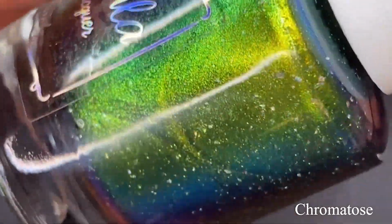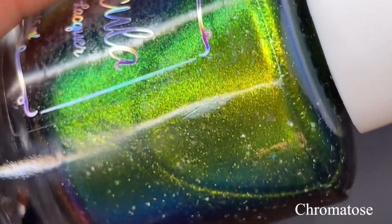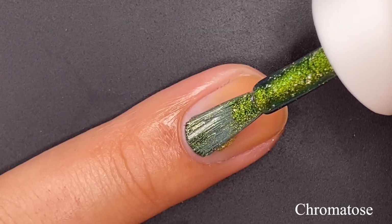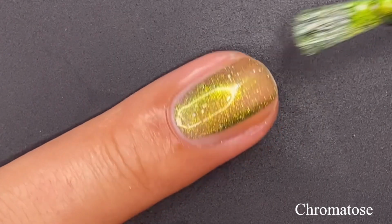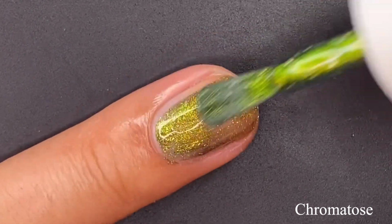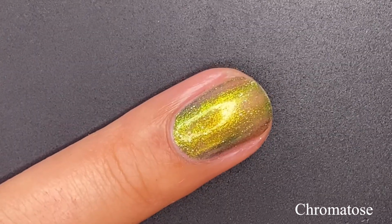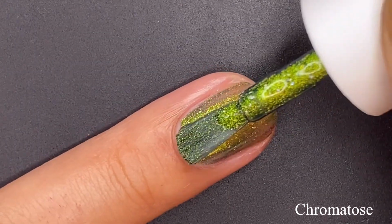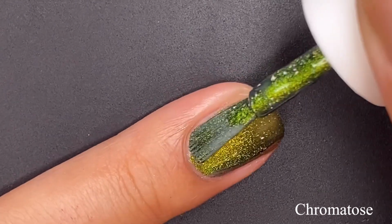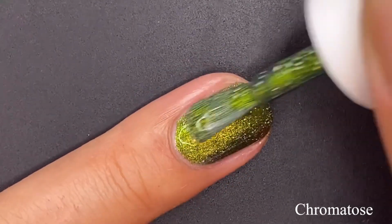No, Chromatose, not toast. This one is described as a black base with green, blue, gold shifting multi-chrome shimmer and silver holographic flakies. That was my child bumping into me, guys. See, I can't even swatch in peace. But anyways, this polish is absolutely stunning. I am obsessed with the green color. It is so bright and vibrant.